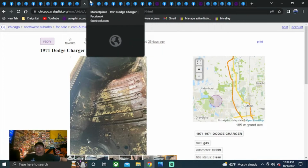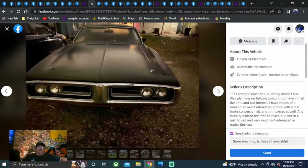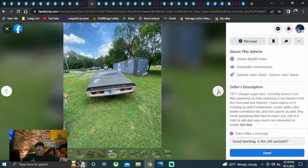On to another one. Could be a 71 Dodge Charger for 10 grand, listed 5 weeks ago, Louisville, Kentucky. 71 Charger Super B. Currently does not run. Was planning on full restoration, but haven't had the time. Lost interest. At least it's now ripped apart, sitting in boxes like most guys that lose interest.